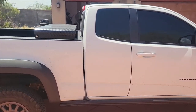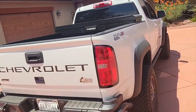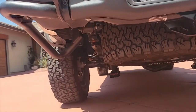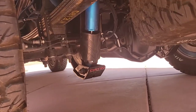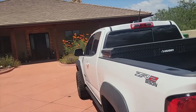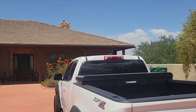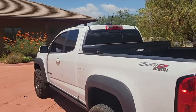Mods I've done, I need to get a winch on there. That's the next, but the first mod that I did in another video is these Dayton Fab shock skids, which are a must if you're doing off-roading. That's about all the mods that I can think of. Yep, that's all I wrote down. So there's a lot to love about this truck.